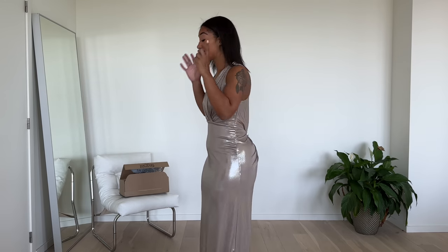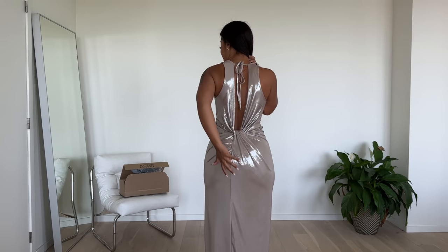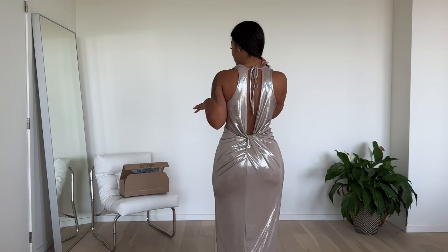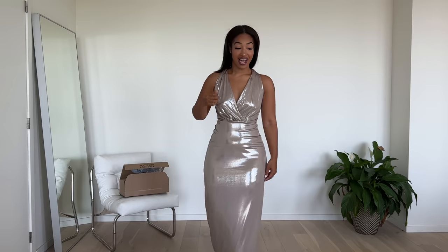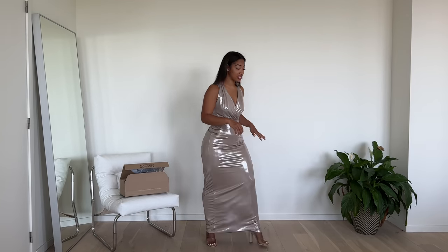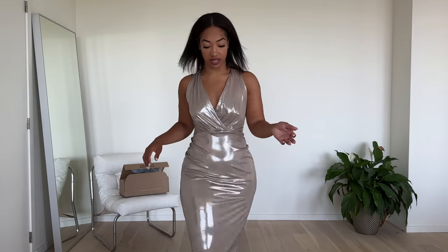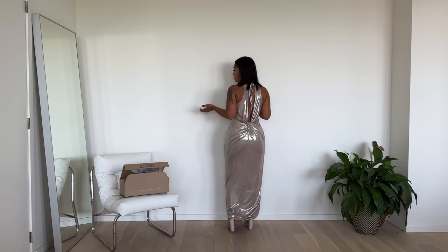But the back is what literally amazes me. This? I don't know. Nah. The back is really too nice for words. I'm shocked. The material is stretchy as well. It's a very nice material. It is very comfortable as well. Even though it's a long dress, you're not trapped when you're walking. You can easily just walk without feeling trapped in your dress.